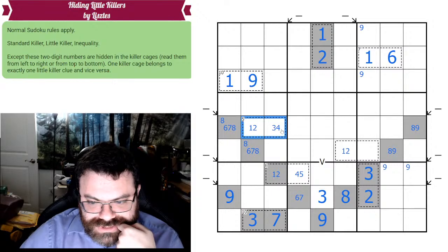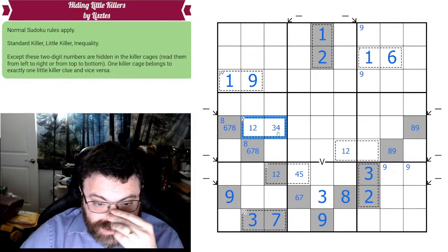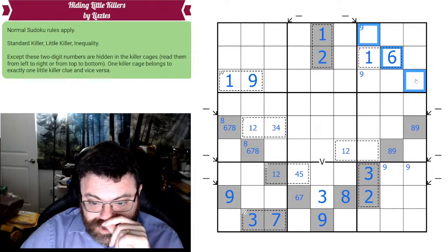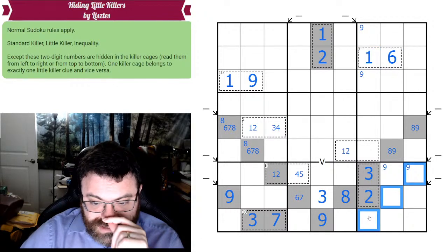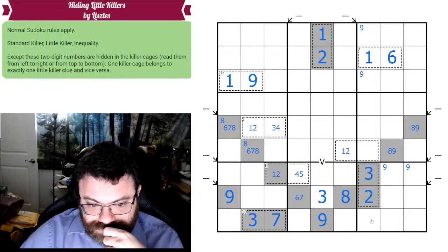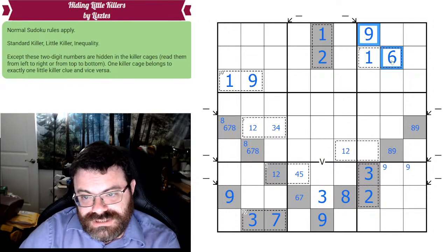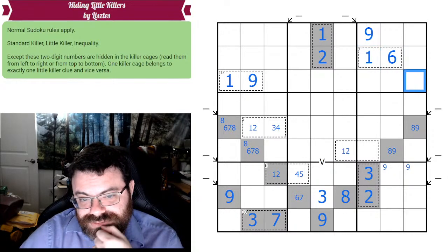If this were 14, this could be either 14 or 23, and I'd really like it to be 23 because that would go here probably. Although this could technically be 23. Oh, this 9 does see over it, places this 9. Okay, so this adds to 15 now.